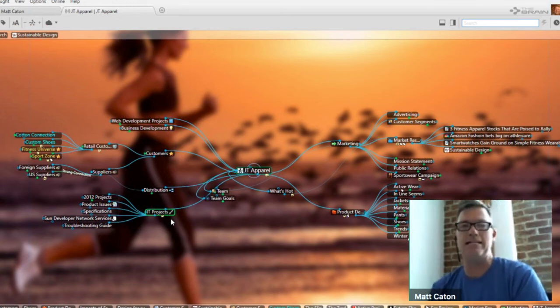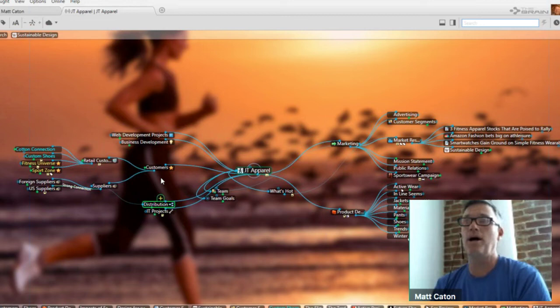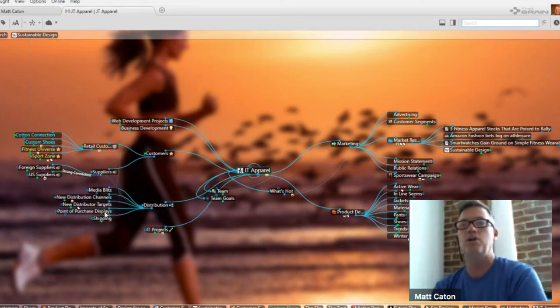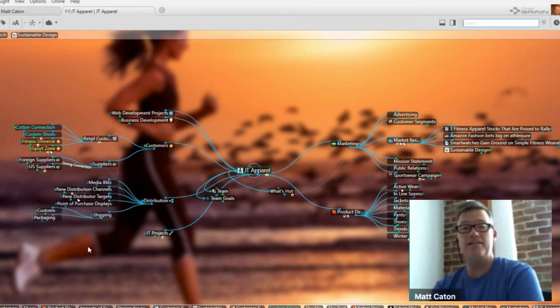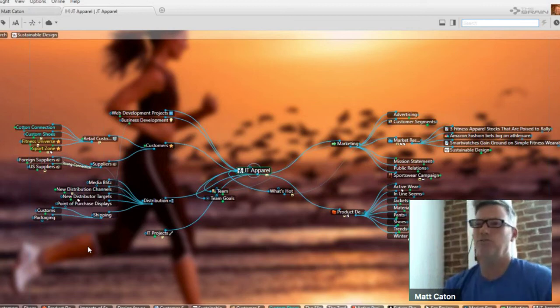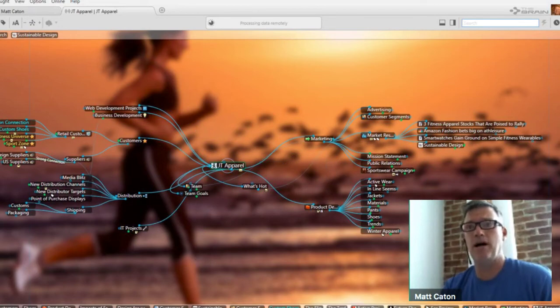Let's collapse IT. Those are either going to be a plus sign or a minus sign if you want to collapse. It doesn't delete, it just removes that from the view. Distribution, yeah, I do want to see that, so we'll expand, and shipping is important right now, so we'll expand that as well. So this is the mind map view in the brain, and it's a really great way to get a high-level overview of different projects or different areas of your brain. And you can continue on using the brain this way as well.